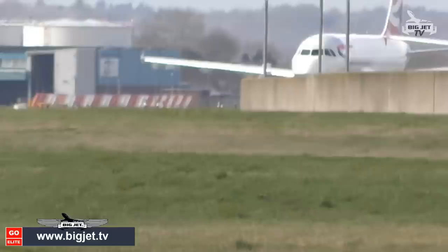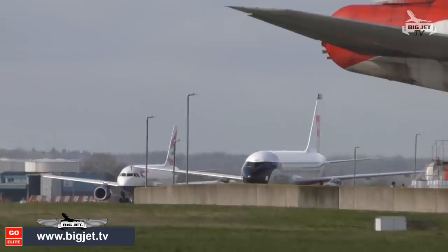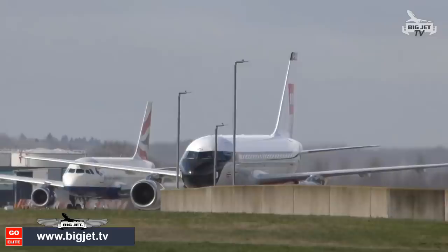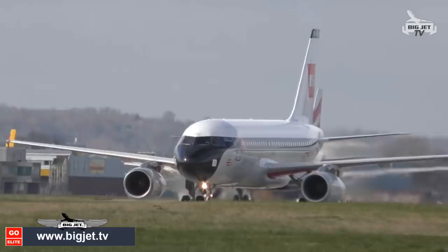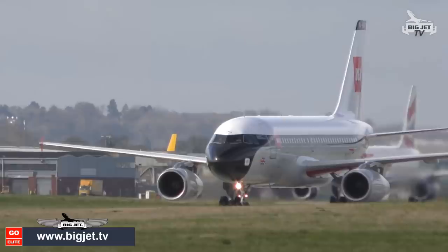Now look, that distinctive anti-glare paint, I'd imagine, on the nose section. Beautiful looking livery, man. Nicely done, boys and girls. IAC paint. Shannon in Ireland have painted this aircraft.